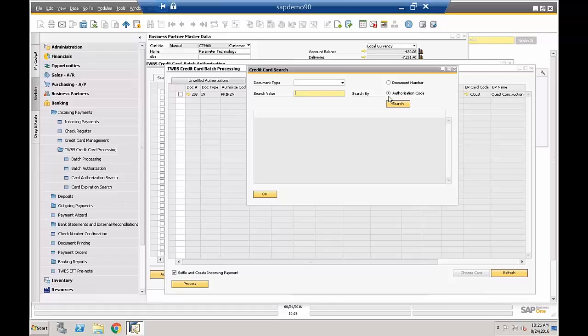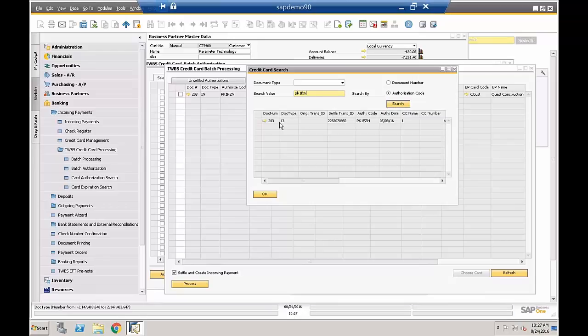They may have just given you the 6-digit authorization code, and you need to look that up. So you could type in PK. In this case behind us, we'll look up this one, PK 1F ZN, and then it tells us that it was applied to document number 203. So we can see that this was authorized in May of 2016.